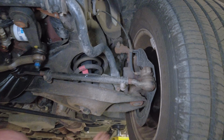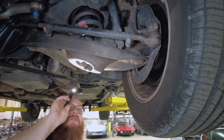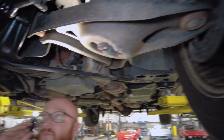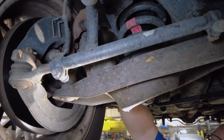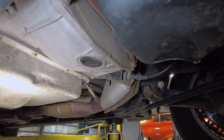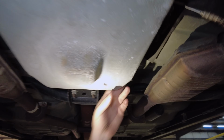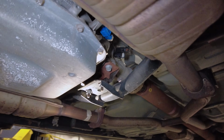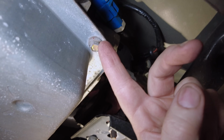Let's see if anything's loose this way. Nothing. Our shock is nice and dry. Go check the other side. Everything looks good on that side as well. Nothing loose. The back of the oil pan where there could be a rear main seal leak, there's nothing. Again, it's dry. No valve cover gaskets leaking. Transmission has no leaks. Even the bolts have the original yellow plating on them, just like it left the factory.